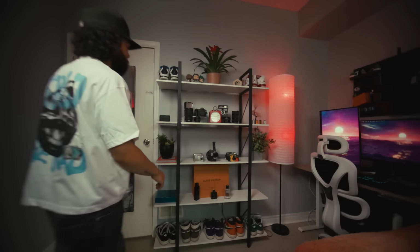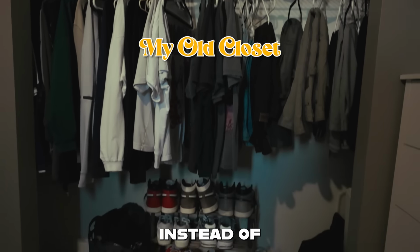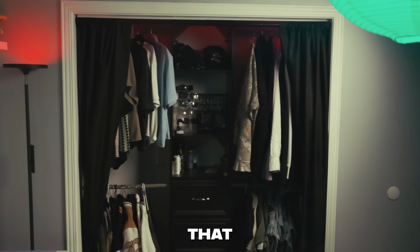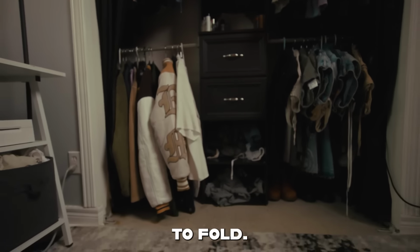Creating a functional layout tailored to your lifestyle will make your room more practical, but also way more comfortable. For instance, I hate folding clothes, and I really don't have much room in here to fit a dresser, so instead of sacrificing something I might need like my editing desk, I purchased a closet organizer that allows me to fit 5 times the amount of clothes, and to fit my lifestyle, almost everything gets hung up rather than having to fold. I'm telling you guys, by focusing on what you need, you can avoid the clutter and make the most of the space you have.